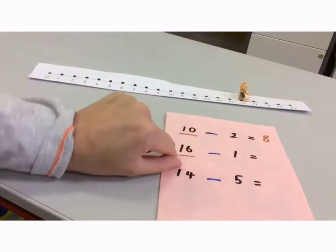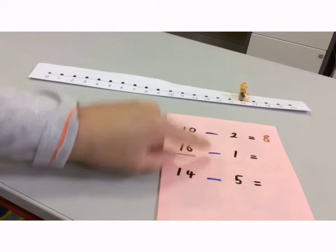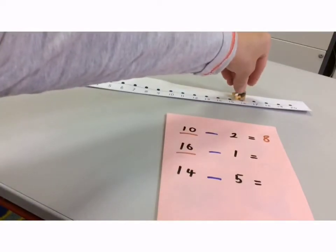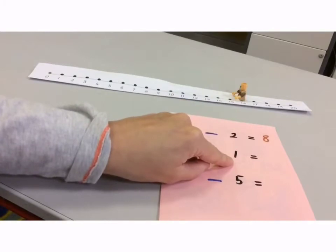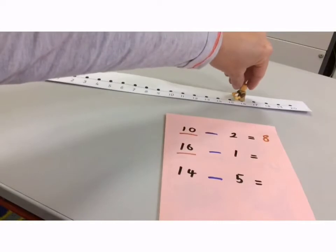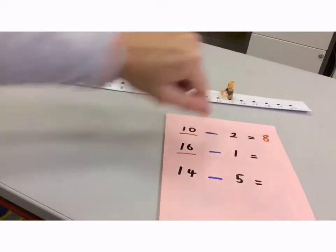And then 16 take away. If it's take away, what do we do? We turn him round. 16 take away. How many jumps does he make towards his house? Just one little jump. He's not going to get very far, is he? So one little jump. Whee! And he lands on 15.